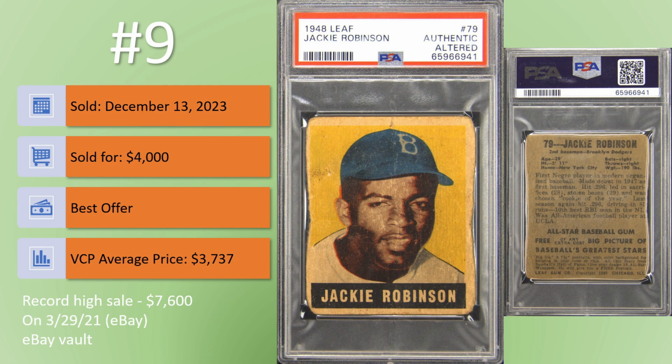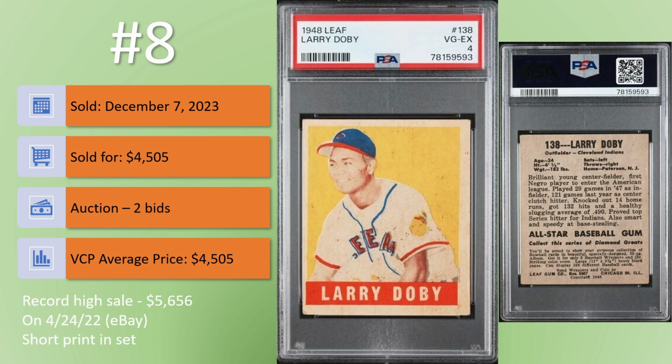Coming in at number 8, we have the 1948, again, most likely 1949 Leaf Larry Doby rookie card in a PSA 4. This one sold on December 7th for $4,505. It was an auction. There were 2 bids, and this sale is the current VCP average price of $4,505. The record high sale for a PSA 4, $5,656 back in April of 2022 through eBay. And this Larry Doby card is a short print card in the set.